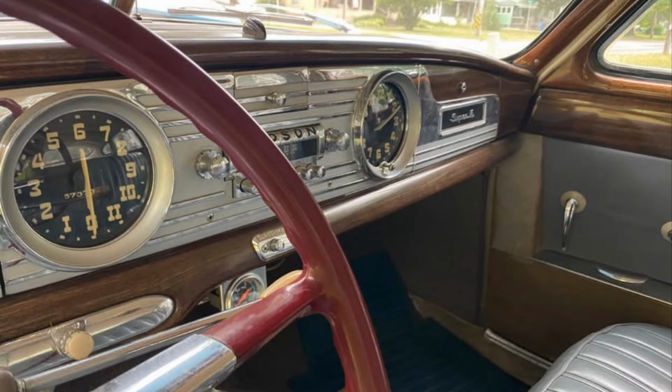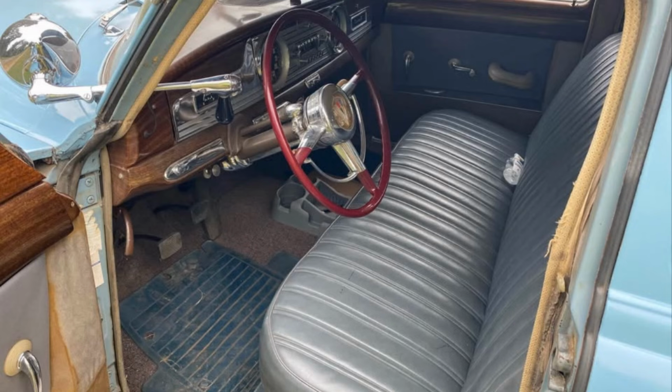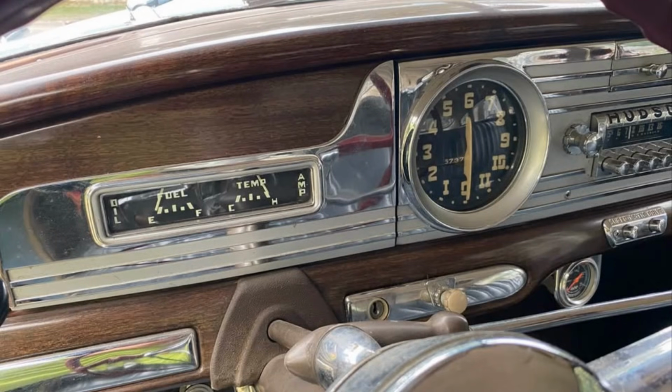This balance of light use and routine maintenance supports the impression that the Hudson is not just a static display piece, but a properly kept automobile that remains ready to be enjoyed when desired. The condition of the exterior and interior further reinforces its survivor status, with the original paint and upholstery still in place rather than replaced or over-restored.